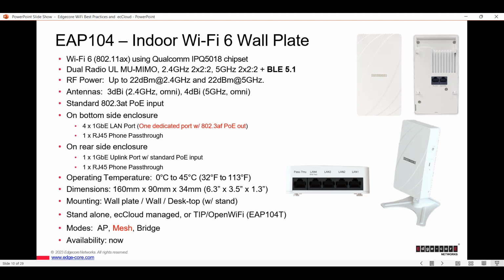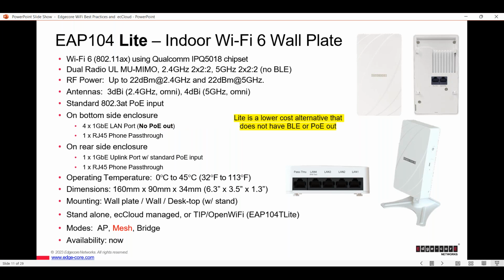All right, the EAP104. This is an indoor wall plate. This is cool. This is popular in the MDU space also, where you can see that it has a couple LAN ports, like a small switch built in. It also has PoE pass-through. So if you power it with AT in, it'll be AF out on one of the ports. That's kind of cool. There's another variant of this called the EAP104 Lite, which is a little bit lower cost, but it removes the BLE and has no PoE pass-through. Figure in a lot of these installations, you've got several hundred being installed. So even a small difference in cost per unit is going to make a big difference, especially if you don't need those two features.